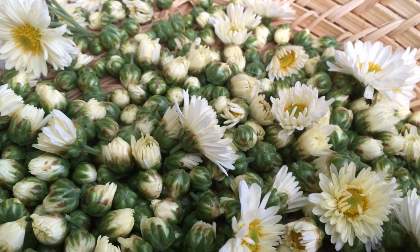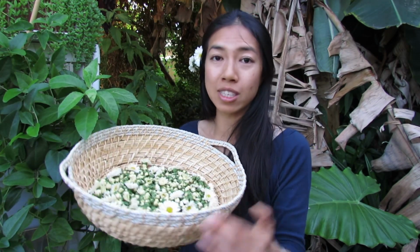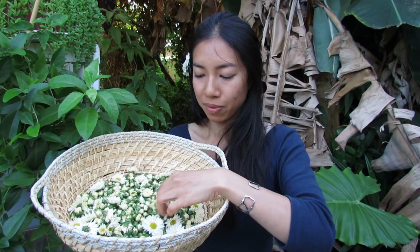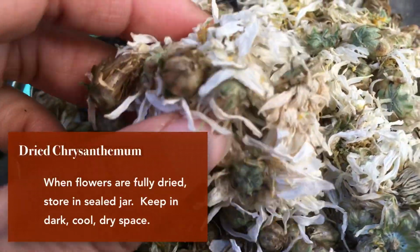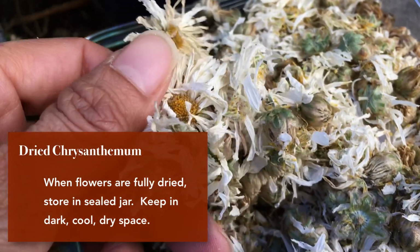This smells amazing, you guys. This is just off of 2 plants, and this is just the first set of buds that are about to open. So there's going to be lots more to pick, and I cannot wait to get these dried so I can have them for the months to come.